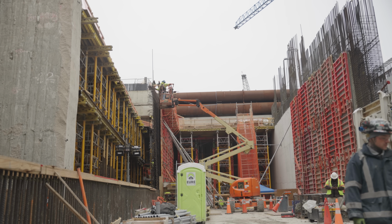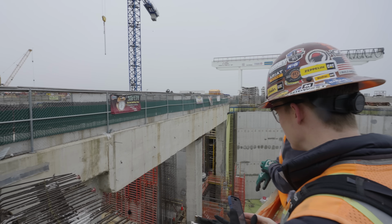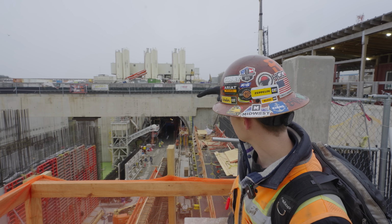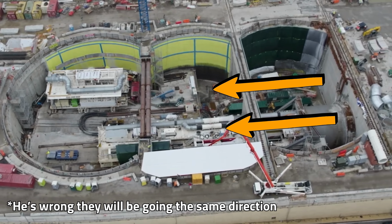This will be the approach, so traffic will be going that way. This will all be covered by these enormous concrete structures here. All of this will be covered from the top, so you can walk around up here, and then traffic will be coming out, headed that way on the other side.